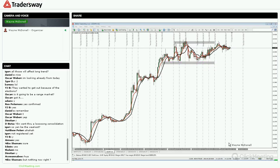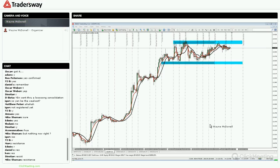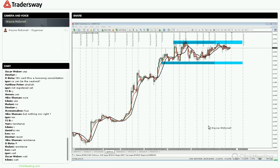Well, look at this. Okay, so let's talk with Mike here. And somebody else asked too, does it mean it'll go higher? All right, well, let's look at it basically. Are we closer to resistance or are we closer to support? Which one are we close to? Resistance. Okay. So if you're a bull, what do you do here? Yeah, nothing.